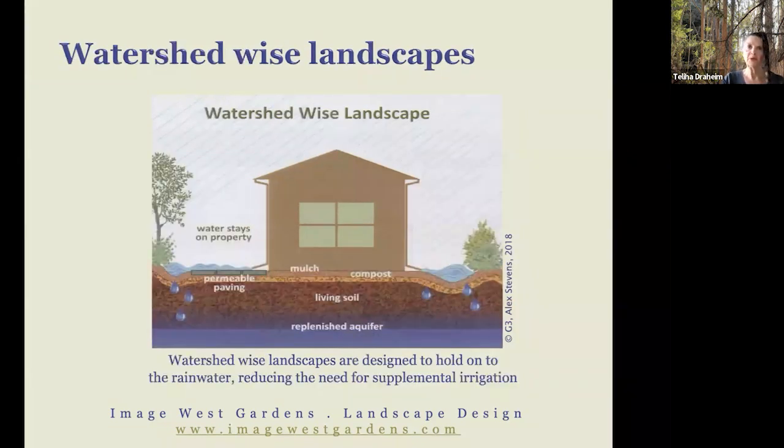So the water-wise landscape approach is to design a property that has permeable pavement, augment the soil so it is like a soil sponge and can absorb the water, permeable paving, little swales where the water can go instead of straight off the property. And that's basically the watershed approach to landscaping. Keep the water on the property.